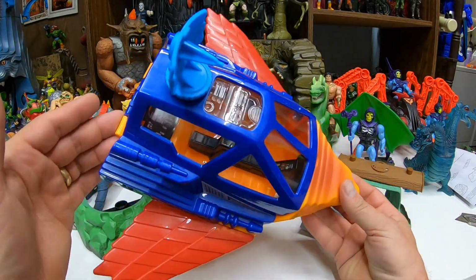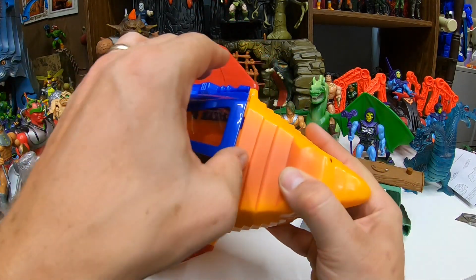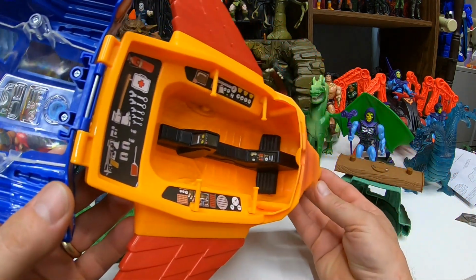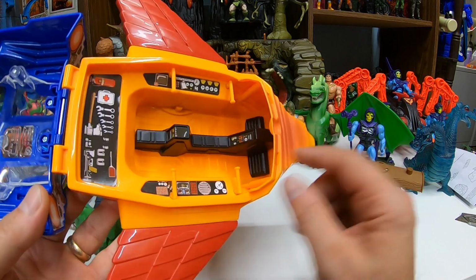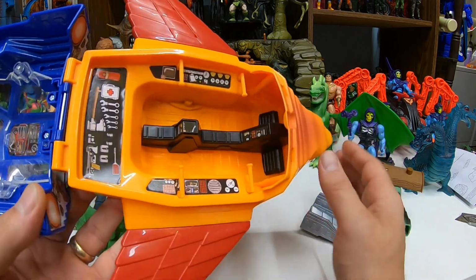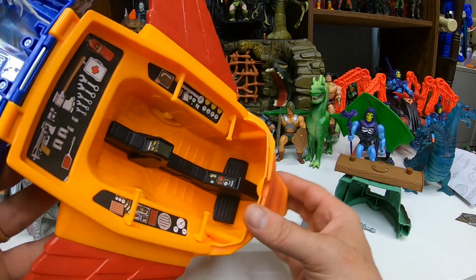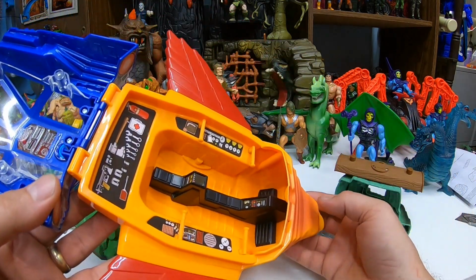Size-wise, it looks about the same as the vintage one. So let's see how it opens up. There we go. We got the cool inside, and now it's got some additional handles so you can fit two figures in there. And it's got the cool vintage style decals in there. Very nice.